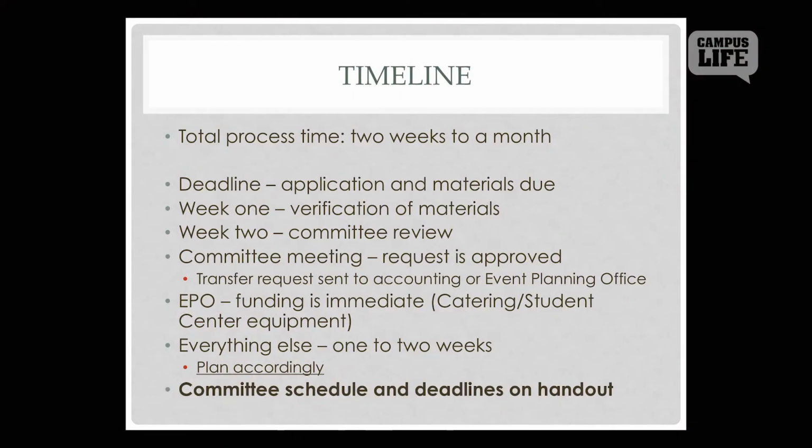And then last but not least, there are a couple of new things that we've done this year. If an organization, for whatever reason, is in debt with event planning or campus life, as long as you have a payment plan set up with campus life, and it's verified by them, you can receive funding from student government. That's something we just changed, so I want to make sure everyone knows that. No matter if you're in the negative or whatever the situation is, you still can get funding from student government.